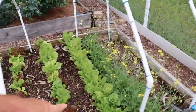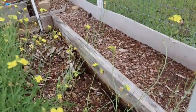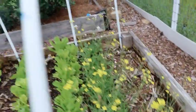More lettuce needs to be harvested, and there are happy little bees out here doing their job and pollinating. Glad to see those guys. A lot of them are from our own beehives out there. But that's an update on the kitchen garden and the field garden, and so far everything is doing pretty well.